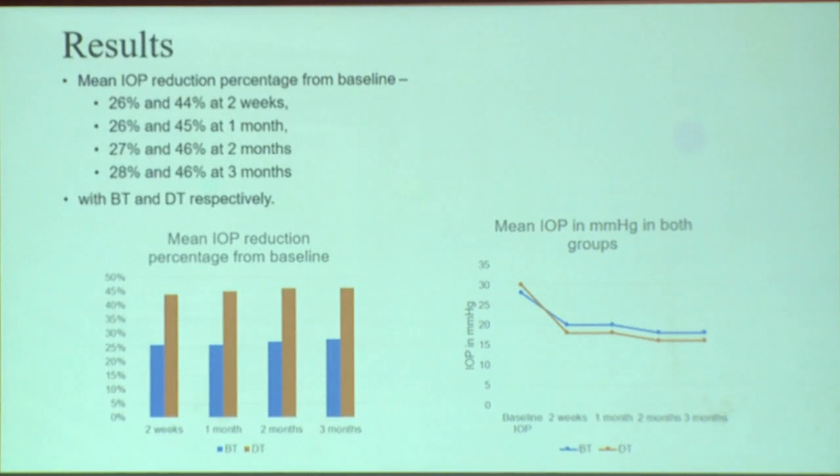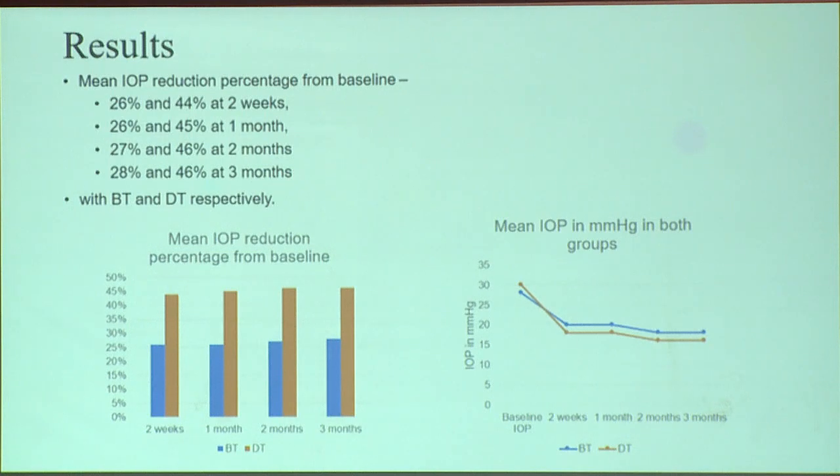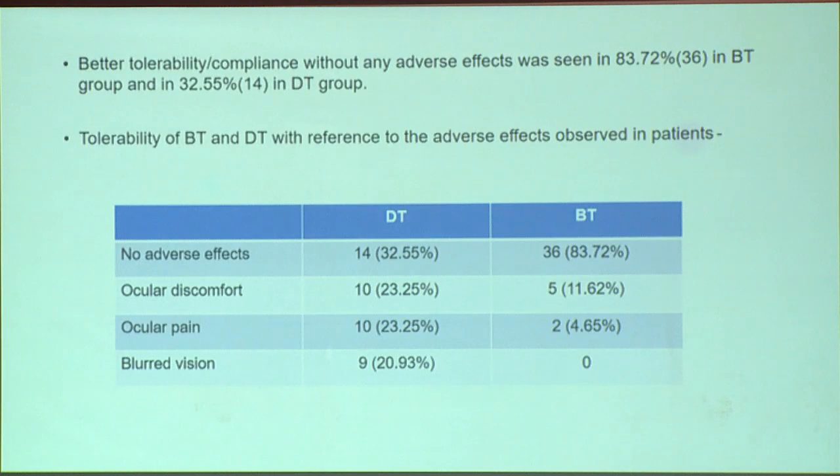We have the results: mean IOP reduction percentage from baseline was 26% and 44% at 2 weeks, 26% and 45% at 1 month, 27% and 46% at 2 months, and 28% and 46% at 3 months with brinzolamide timolol and dorzolamide timolol respectively. Better tolerability and compliance without any adverse event was seen in 83.72% in the brinzolamide timolol group and in 32.55% in the dorzolamide timolol group.